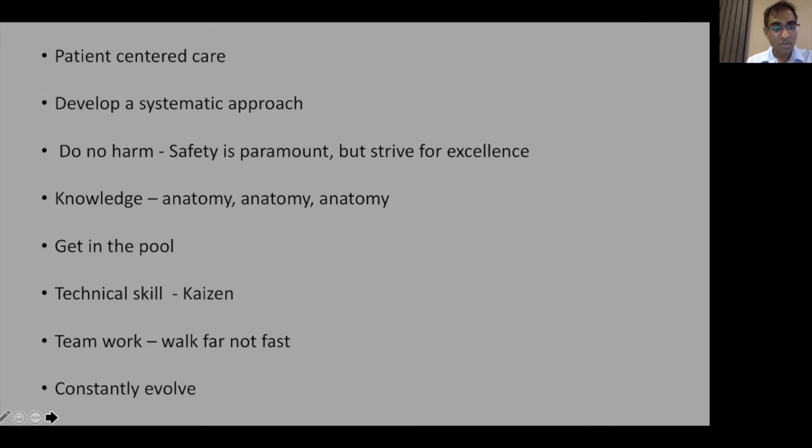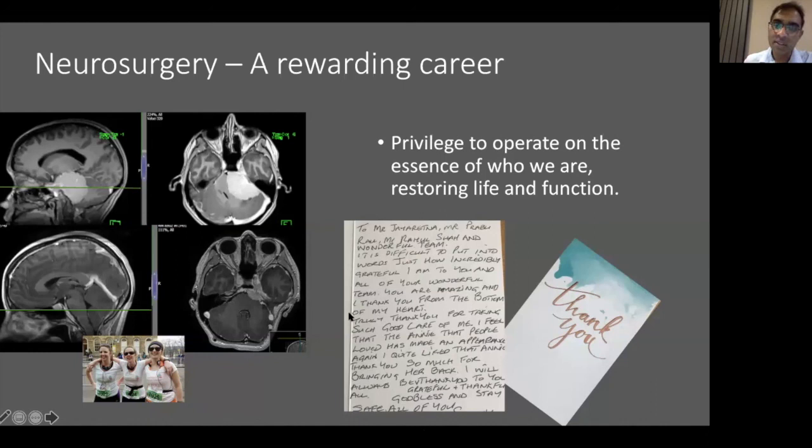The final thing I'll say, and I'm sure you're aware of this, is that neurosurgery is an extremely rewarding career. This is a young lady with a very challenging tumor, crushing her brainstem. I said at the beginning, it's important to take these tumors out and the patient must be well or better. I like to put this picture in because I'm a terrible runner. So this is the patient postoperatively with her sister.